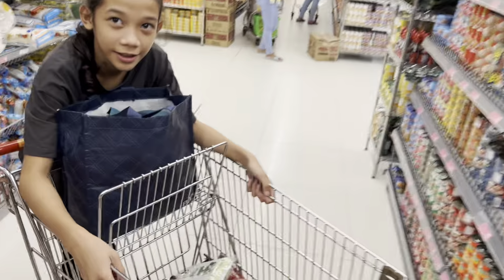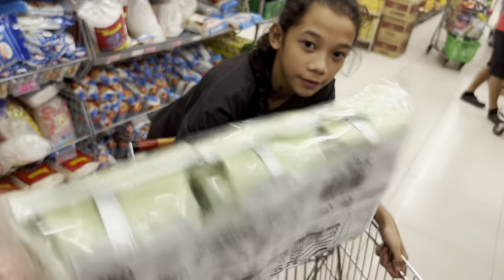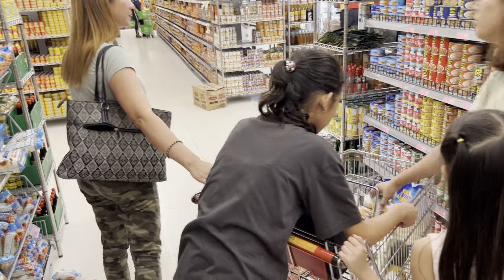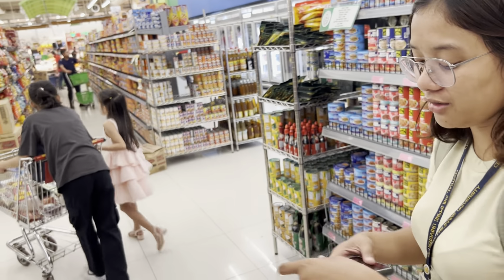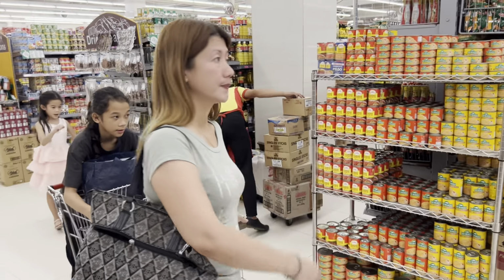Don't see this? It's seaweed. Seaweed, okay, in individual packets. Wow. Okay. You got everything for your buffalo chicken? I'll check the ingredients. Okay. Fun. I'm following you.